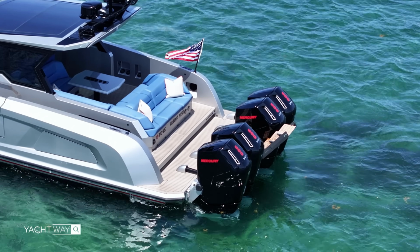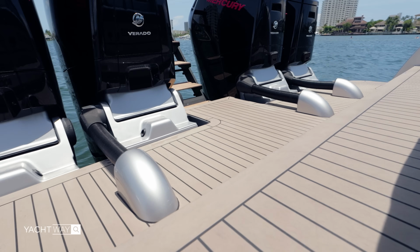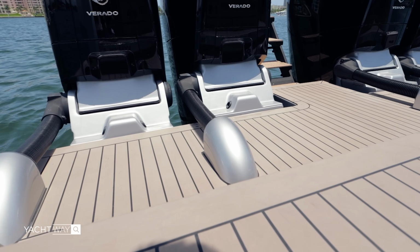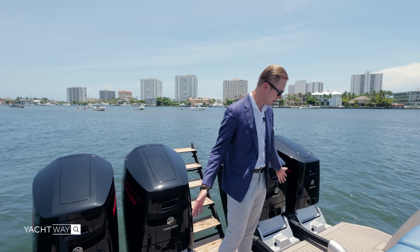Once you get to the boat now, you are greeted with the aft deck, and the fact that you can walk behind the engine gives you a lot of space, especially when you're wanting to do lines for your aft or anything. This is a great place just for that.